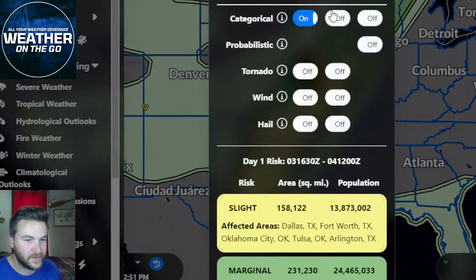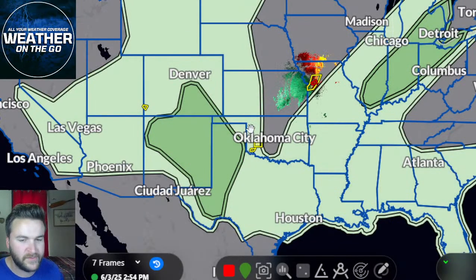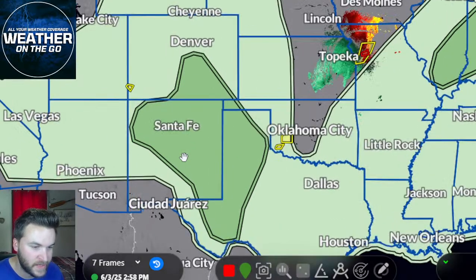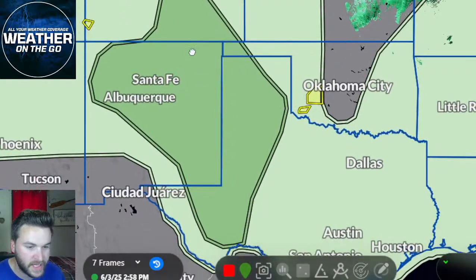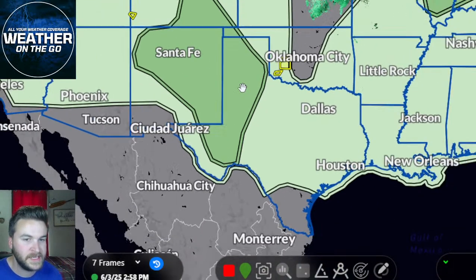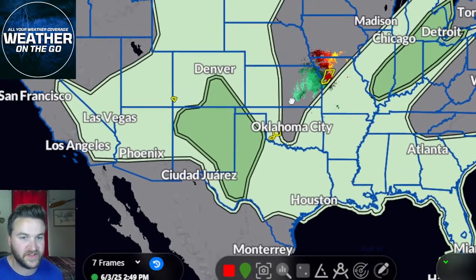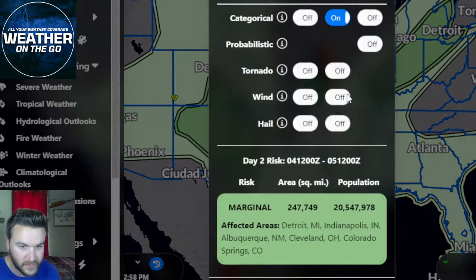Here's tomorrow's risk of severe weather for your Wednesday, June 4th. A lower end threat for severe weather where you see dark green, Detroit, Toledo, Fort Wayne, Indianapolis, those areas. We have a 1 out of 5 marginal risk there, and then another marginal down here includes Santa Fe, southeastern Colorado, Albuquerque, and West Texas. So from Amarillo to Lubbock and Midland, you guys are all included. Damaging winds and large hail should be the main risk as we go into tomorrow. The tornado threat right now is less than 2%. So we're not looking at a great tornado threat tomorrow, thankfully.